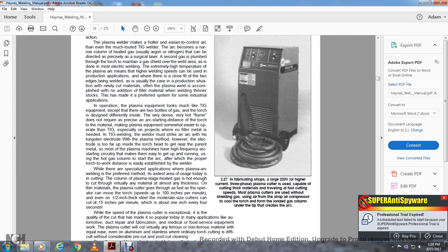However, the electrode is far up inside the torch, away from the parent metal. With most plasma machines, high frequency arc starting makes it easy to get going with the hot gas running, and the arc starts after the torch is popped, established by the welder.